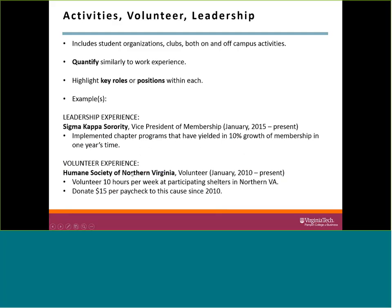So here's my volunteer experience. I talk about how many hours per week I volunteered my time, and then the fact that I am donating to this cause. Volunteer experience is very important to list because typically, obviously, we know you're not getting paid for this. And many different companies out there, almost all companies out there, whether it's one or multiple, have many, many relationships with charitable organizations and other industries that this will kind of hit home for.